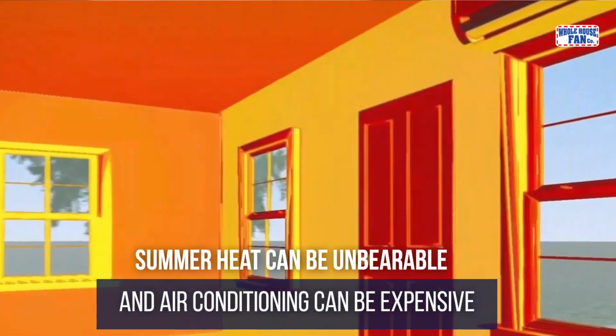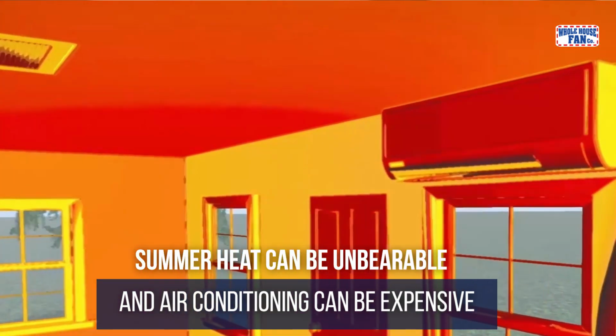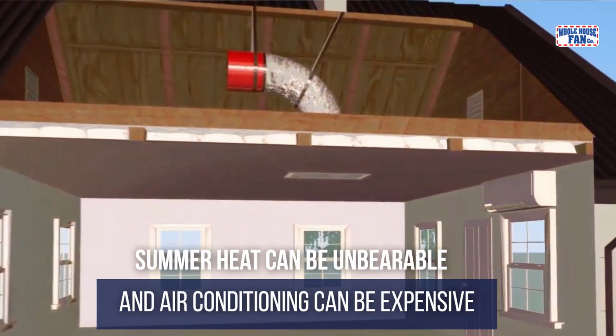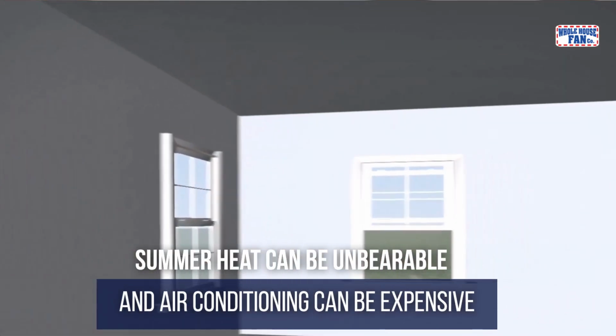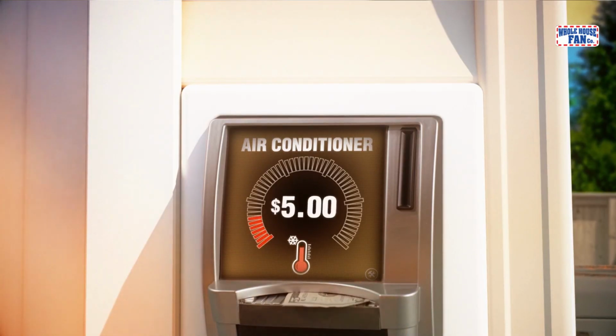The QuietCool Whole House Fan is a whole house fan that helps reduce your dependence on air conditioning by pushing hot air out of the structure and drawing in cooler outside air. This fan can save you up to 50% on your energy bill.